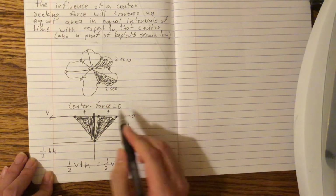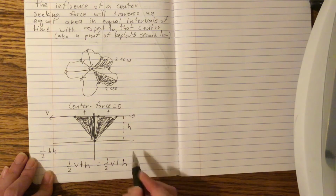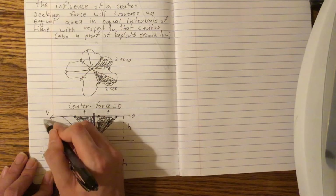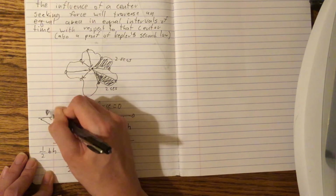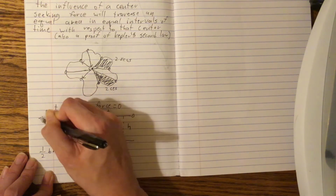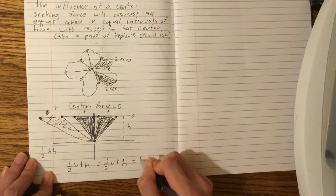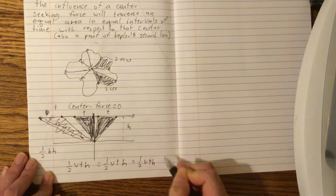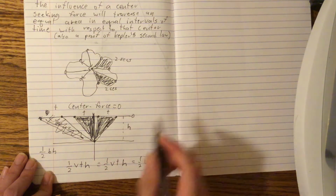So we have proof that if the center-seeking force equals 0, then the area is conserved in equal intervals of time. And it's also the case if it's, let's say, here to here. So let's say, remove that v here. Let's say it takes a time t for the particle to get from here to here. Well, this triangle right here will also have a base of v times t, and it will also have a height of h. So if the center-seeking force equals 0, we know that the area is conserved in equal amounts of time.